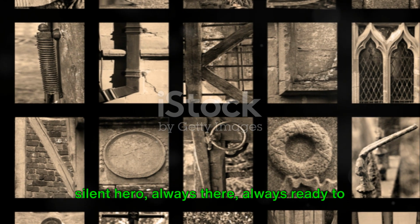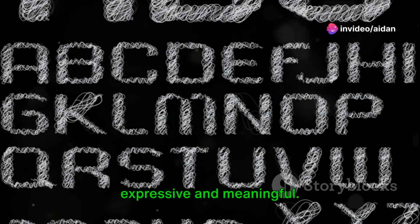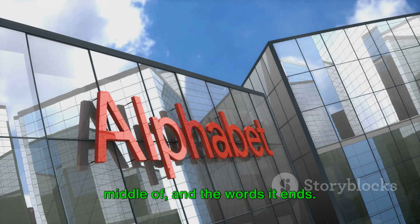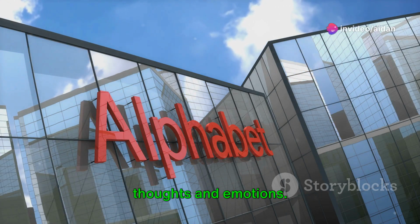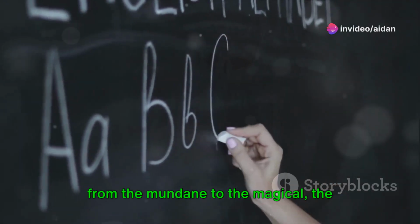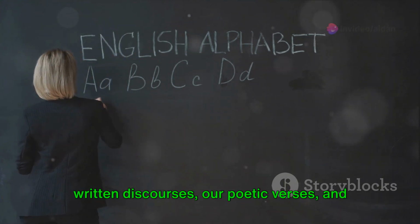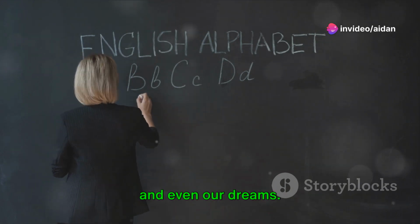The letter D is like a silent hero, always there, always ready to lend a hand in making our language more expressive and meaningful. It's not just about the words it begins. It's also about the words it's in the middle of and the words it ends. It's an integral part of our language, subtly shaping the way we express our thoughts and emotions. From the delightful to the disastrous, from the mundane to the magical, the letter D is there, adding depth and detail to our expressions. It's a part of our daily dialogues, our written discourses, our poetic verses, and our scientific terms. It's a part of our identities, our names, and even our dreams.